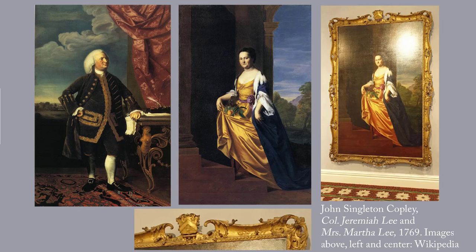And these are our next 2 portraits, and on the right is the frame. There's a matching frame on each of these. It's quite a different effect from that very simple border on the Ellsworth portrait. I'd be extremely surprised if this isn't the original frame. The one for Colonel Lee matches it.